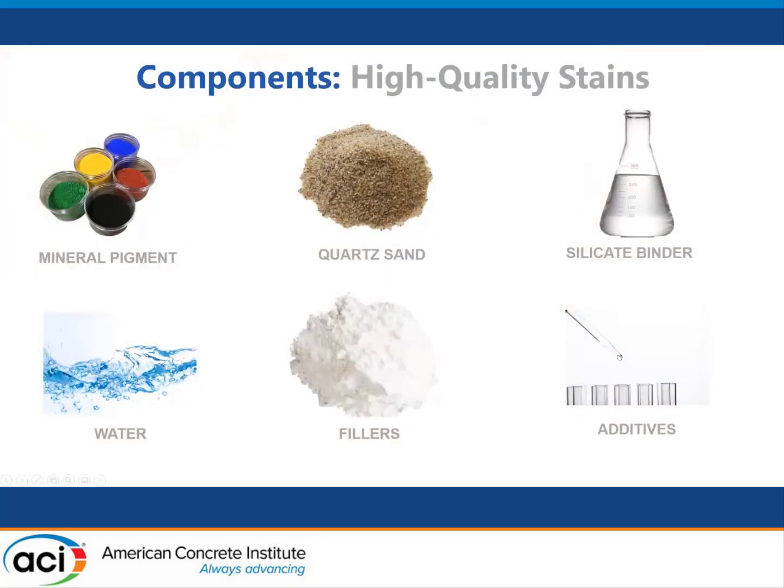So, components of high-quality stains. You've got your mineral pigments, your quartz sand, and a silicate binder. That's the most crucial component here. Obviously, it's water-based. And then you've got your fillers and your additives.